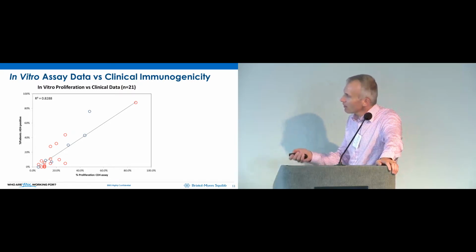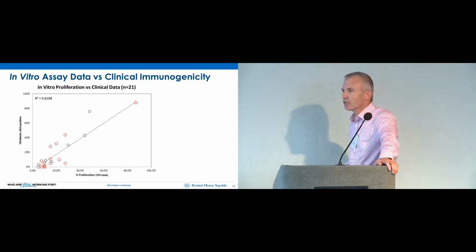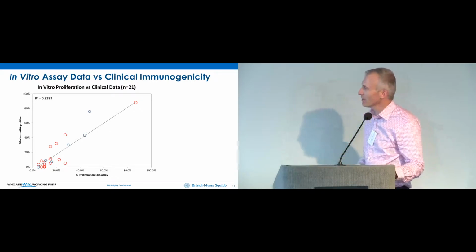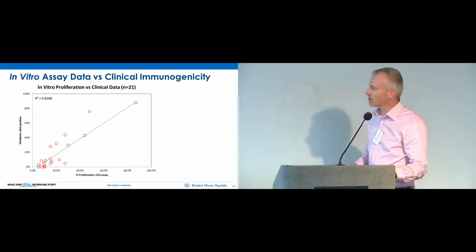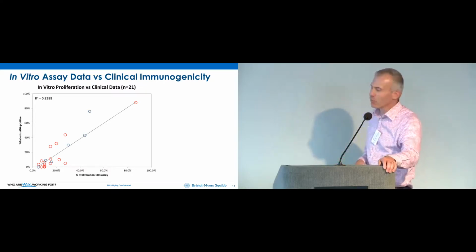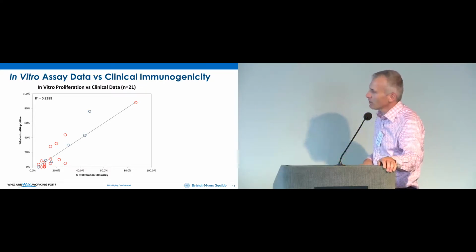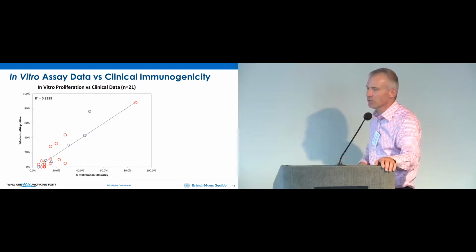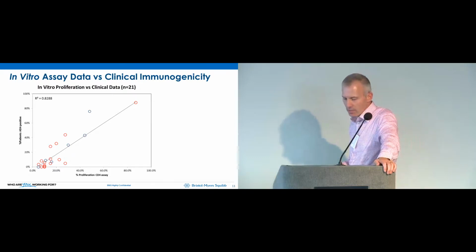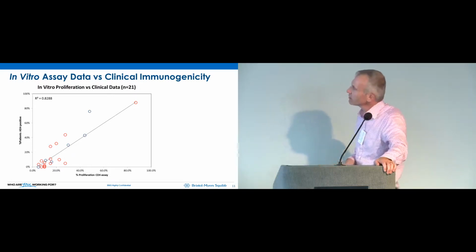Obviously, this ADA rate is just what we take off the label from those drugs. We all know the limitations of those data sets and whatever assay those organizations decided to measure that with. Nevertheless, I'm cautiously optimistic about the correlation that we see for this assay. So that makes it worth it for us to at least run our discovery molecules through these kinds of assays.